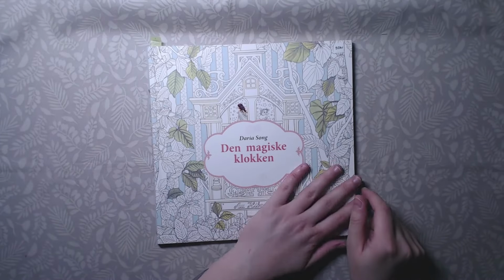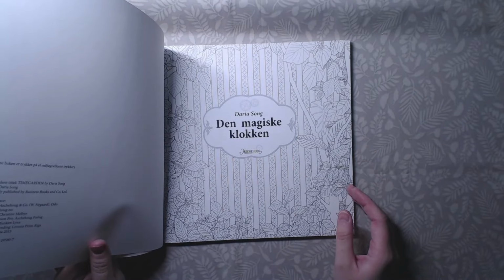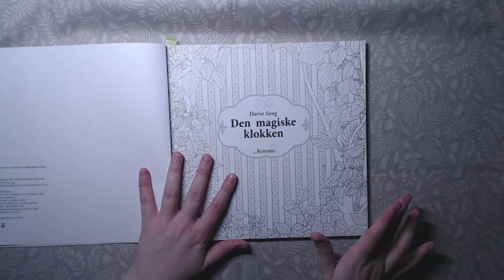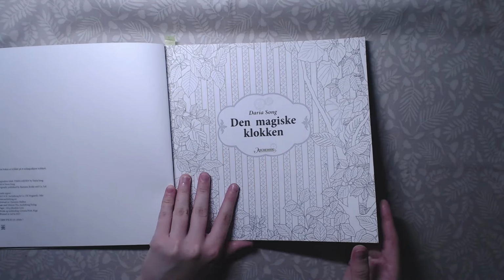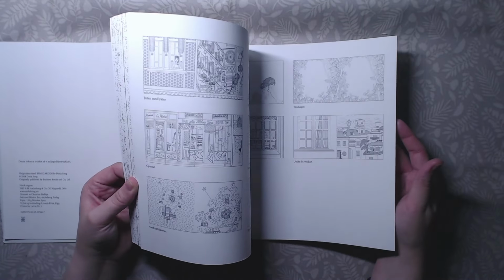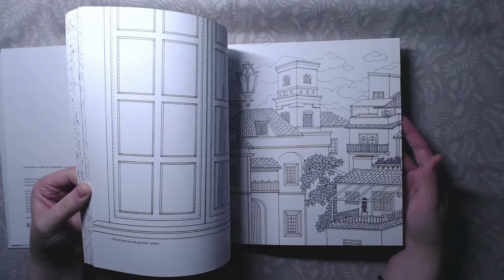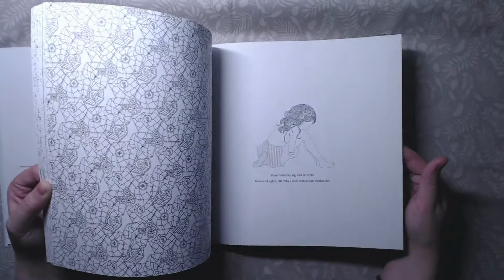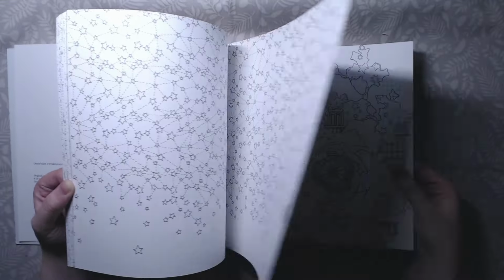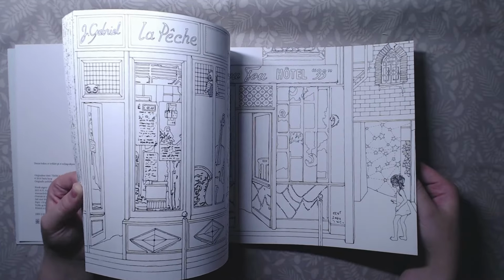Then we got Diary of Songs. What is the English name? Time Garden. We call it the magical clock. And I was actually on the fence to try to get rid of this book, because I don't like all the patterns. Like all this. And there's so many pages that are alike. There's too many stars. So many stars.